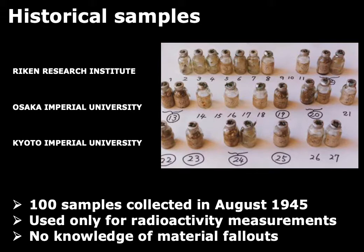During the months of August 1945, immediately after the atomic bomb exploded over the city of Hiroshima, scientists from the Riken Research Institute, the Osaka and Kyoto universities collected over 100 soil and other samples at sites devastated by the bomb. Further samples were collected thereafter. The objectives consisted only of radiation measurements, and until our study was published, there was no knowledge that material fallouts had been raining down from the atomic cloud.